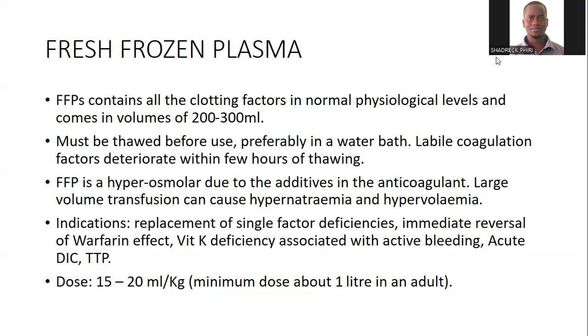FFP is hyperosmolar due to the additives in the anticoagulant. So large volume transfusion can cause hypernatremia and hypervolemia. In elderly and very young patients, care should be taken not to precipitate pulmonary edema, especially if cardiopulmonary function is compromised and tissue edema is present.